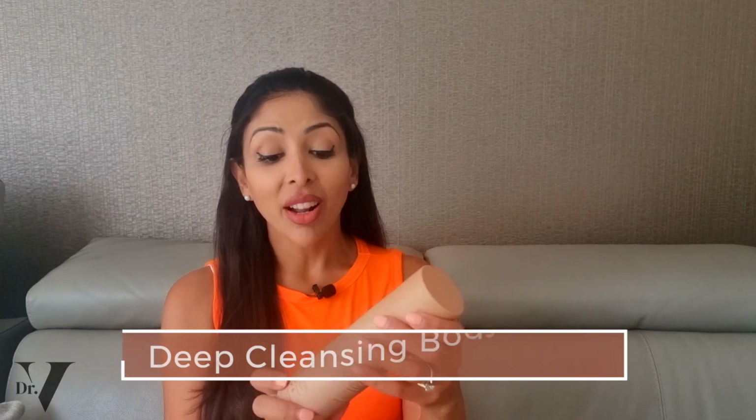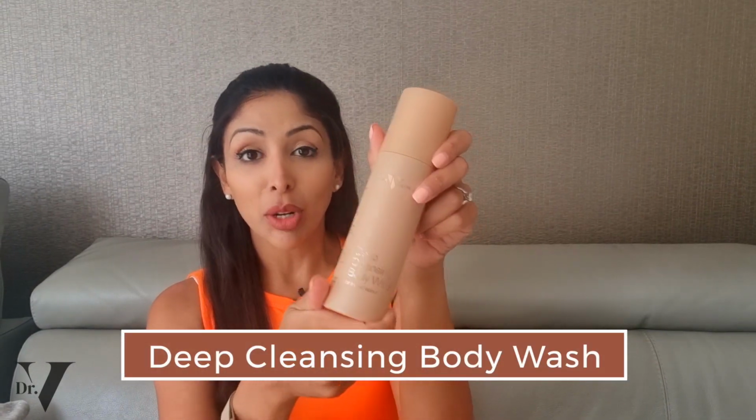So I really did load as much as I possibly could into the chemical exfoliator because I'm not a big fan of layering products, as you know. I do like to make sure each product really does pack a punch and you get as much benefit as possible. So the next product then is the Deep Cleansing Body Wash.